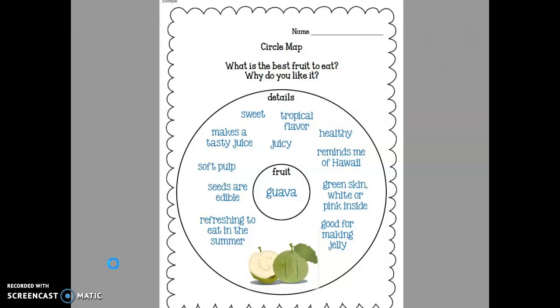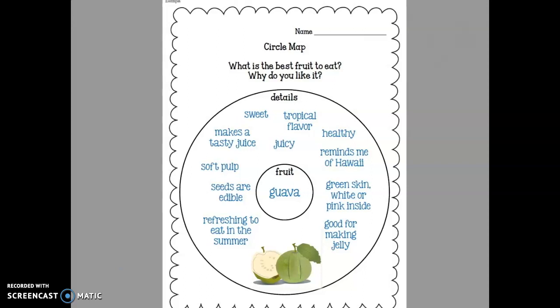Is guava something you've ever tried before? Did you think it was tasty? Maybe you've never even heard of guava. It's not very common around here. But what are some of the ideas they came up with? I'm going to start down here by the picture. Their first idea was that it is refreshing to eat in the summer.